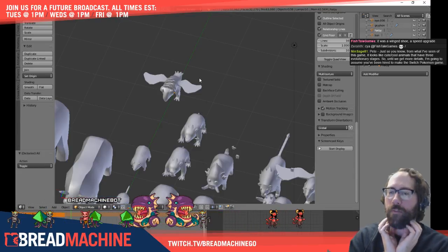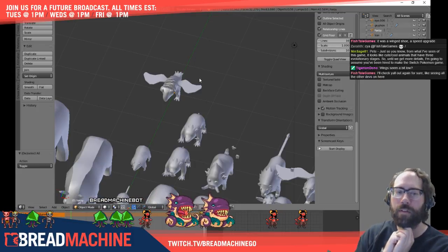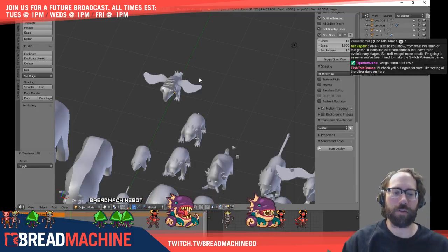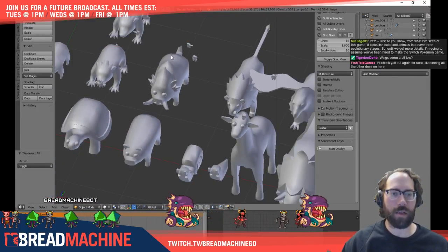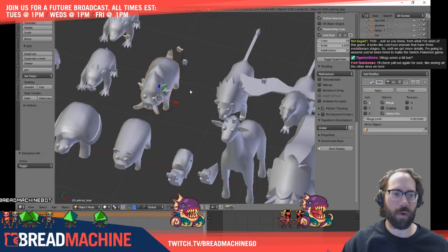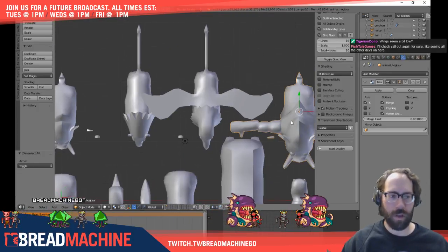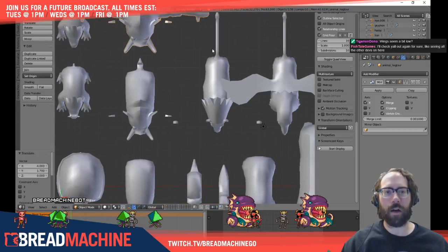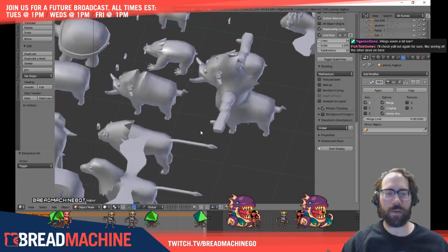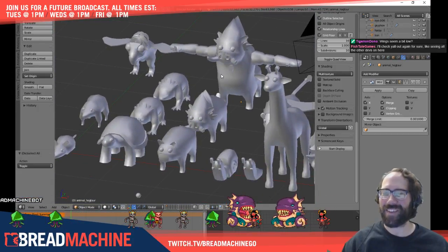Oh man, evolutionary stages. Interesting. I don't know if I was even really planning on doing that. Are you saying the pig, the boar, and then the man boar are sort of stages of one another? That's cool. I wasn't even really thinking that. But yes, we are making Switch Pokemon, by the way. No, that'd be crazy.